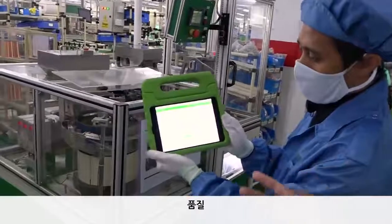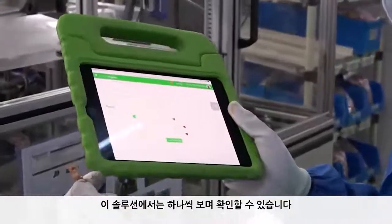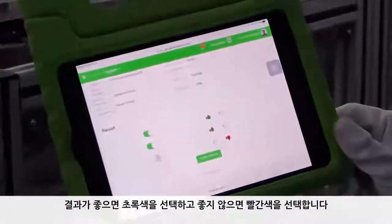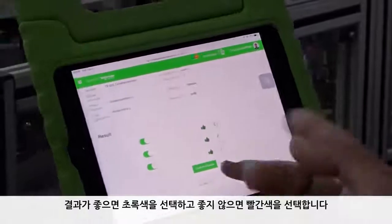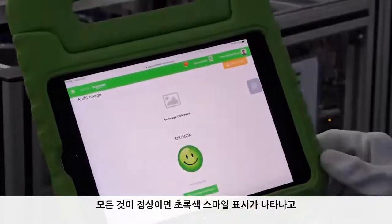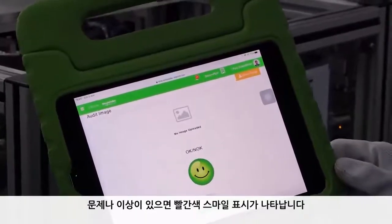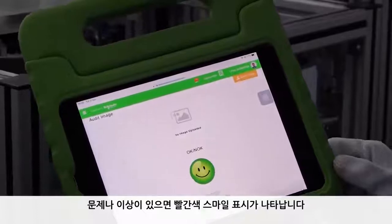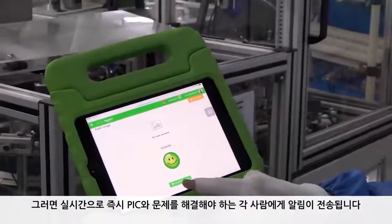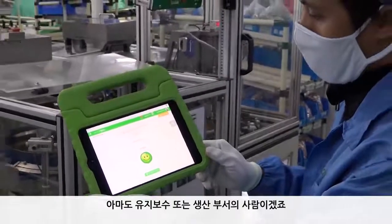Quality does the checking one by one. Let's say if the result is good, just select green, and if bad, select the red color, and then they confirm the result. If everything is okay, we'll have a green smiley, and if there is any issue or abnormality, we'll have a red smiley. Then in real time, it immediately sends notifications to the PIC, the respective people who should solve the issue, maybe maintenance or maybe production.